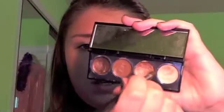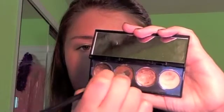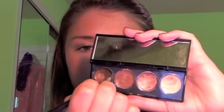This darker shade here. Pat in there, and then I'm going to mix it with the darkest shade just a little bit. So just smoke it onto the outer part of the eye.